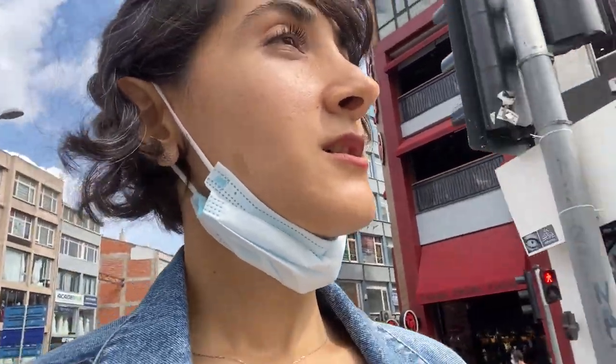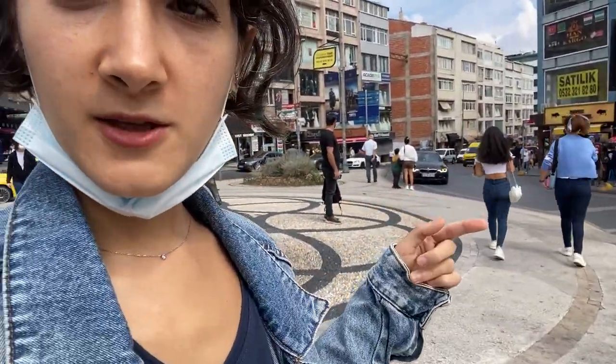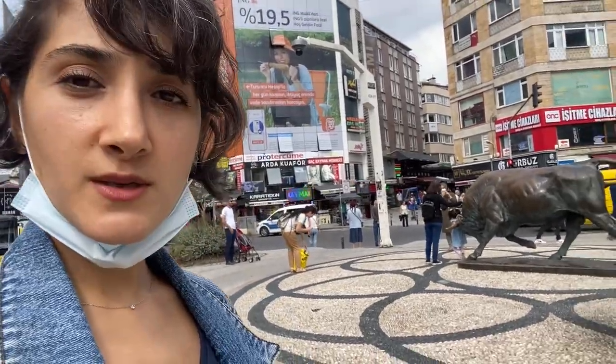That was Cilek Sokak today, after almost a year. I would say 11 months to be precise, but almost a year. And this is the Boa statue, Bully statue. It's kind of an icon here in Kadıköy. People come and take photos. And right on the right side of that, you can see Cilek Sokak. And my back is Baharia Street. I will go to Baharia Street one day, because there are some stores there as well, which is cool to see.